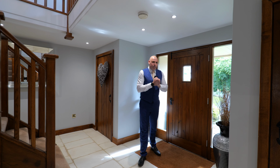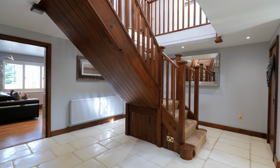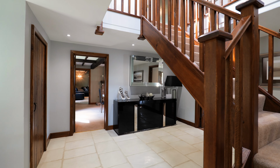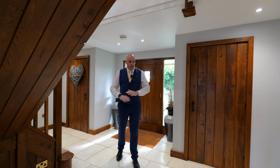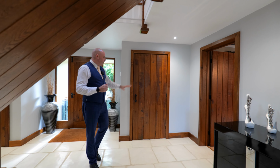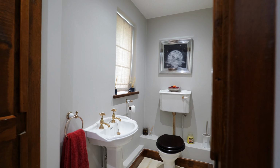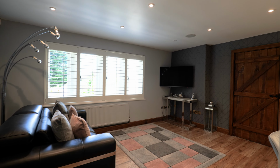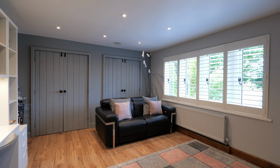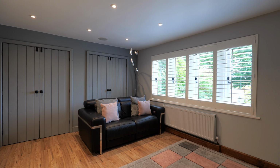Now, they say first impressions count. You're greeted with this grand oak staircase, which flawlessly leads up to this galley landing. It's a great space, light and airy. The flooring flows off nicely to all the reception rooms. And off the main entrance, we have storage, we have a downstairs toilet, and behind you, we've got access to the main office, which is a great size. There's fitted storage, rural views to the rear, and access to the kitchen as well.